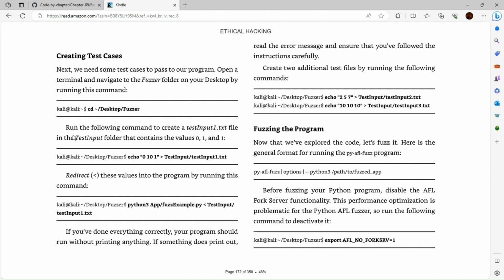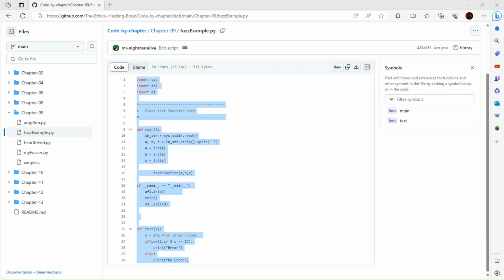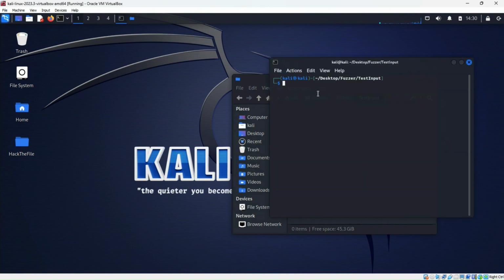Okay, we're in the fuzzer folder now. Run the following command to create a test input one.txt file in the test input folder that contains the values 0, 1, and 1. So we're going to bypass this. We're just going to go right into there and create that there. We're going to go back, go to test input, and open a terminal here.